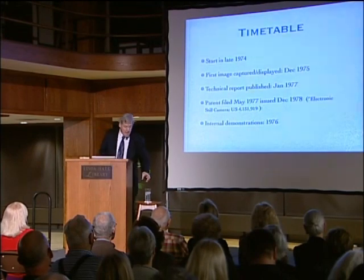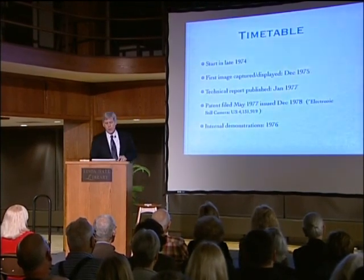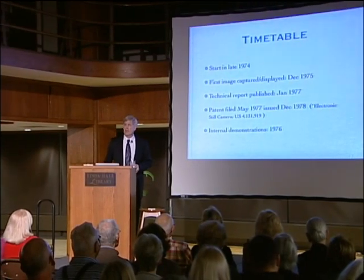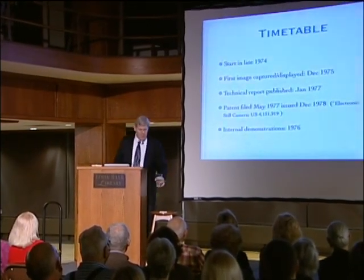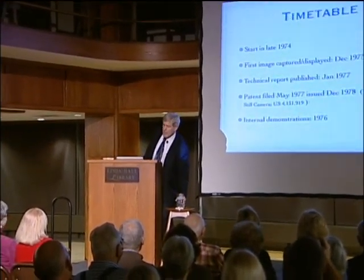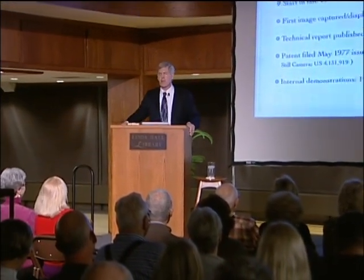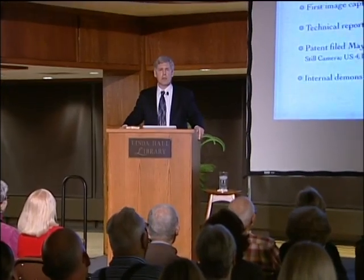So quick on the timetable, we started in '74, captured the first image in December of 1975. I like to tell the story about that because it shows you how these things go. We could never see any image for the entire duration we were building this, both camera and playback unit. There was no way to see anything. We saw everything by voltage measurements and oscilloscope traces. That was it. That's how we knew it was working. Finally, the whole thing got together.